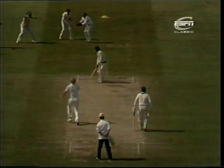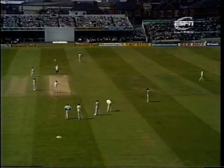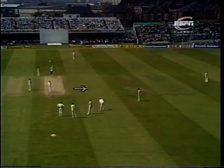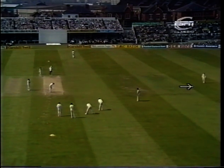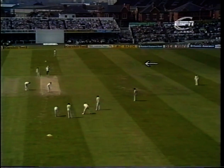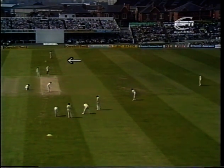And you can see there, the ball in fact came slightly into him. I think the bounce did him. A very big deflection to Paul Downton. There was a big gap from Trevor Chappell out there to Gower, who's at cover point, and then all the way round to the bowler Bob Willis.